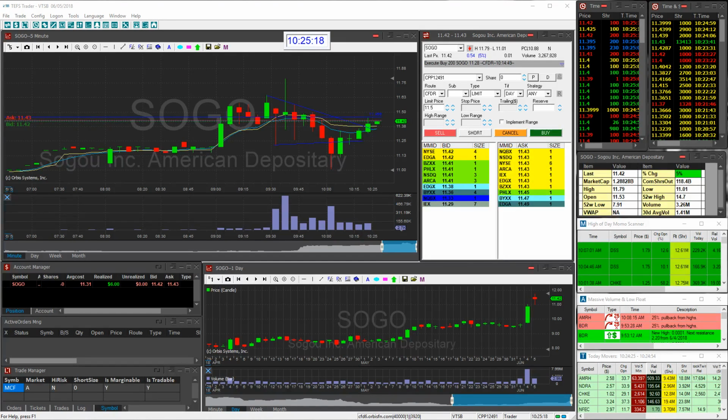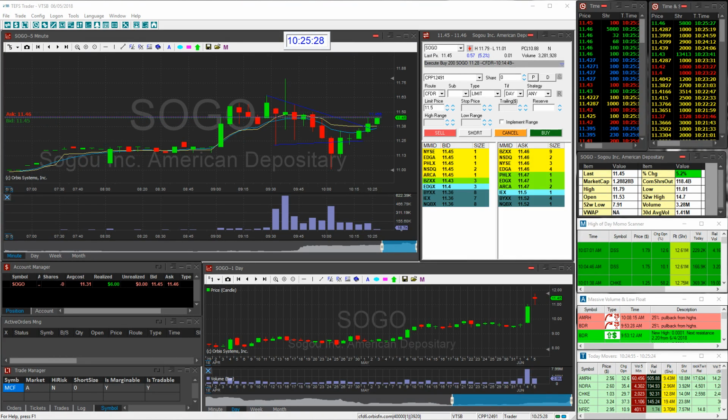I'm seeing KNDI break that support, or resistance, up there at 425. So I definitely am not going to go short there. There's only a couple stocks that I'm looking at right now. I'm going to look at BLNK and CODX here.